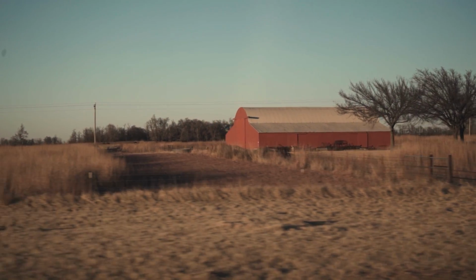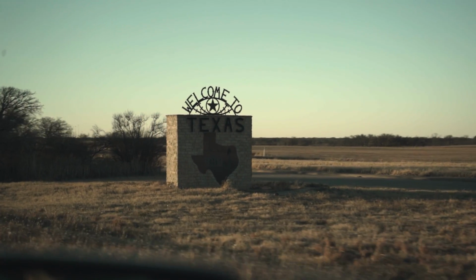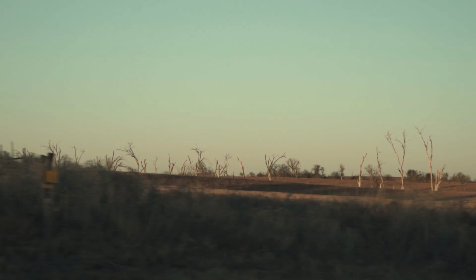I was excited to take this route to Arizona because I'd never seen western Texas before, and golden hour on the highway out there did not disappoint.